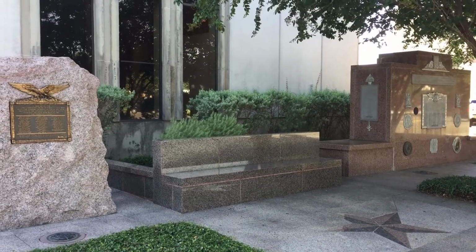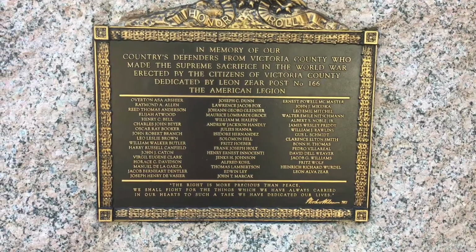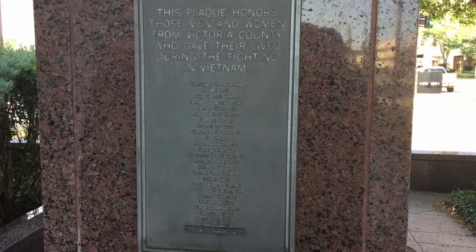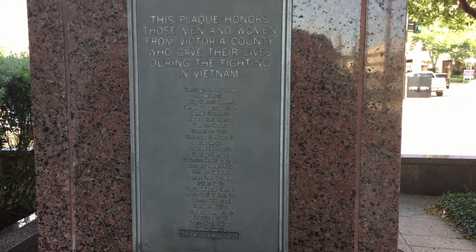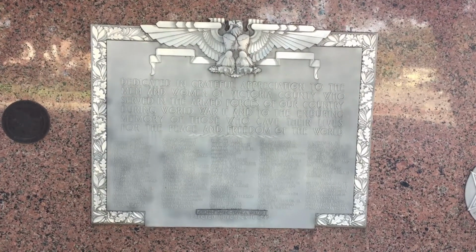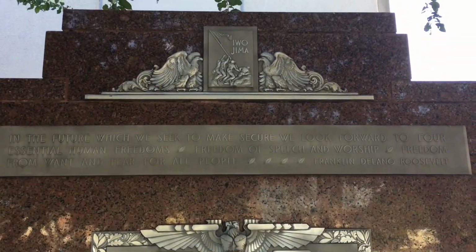This is what they call Veterans Plaza. There's a couple of different markers here for World War II, Vietnam War. Here's a Vietnam Veterans plaque from Victoria, people from Victoria County. Here's the World War II plaque. And I think it's interesting, there's actually a little spot with Iwo Jima there.